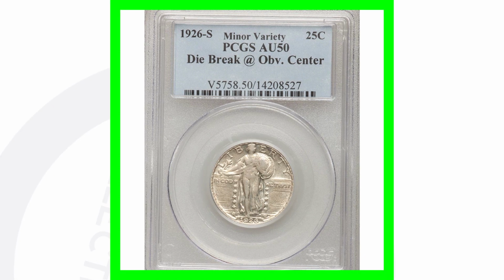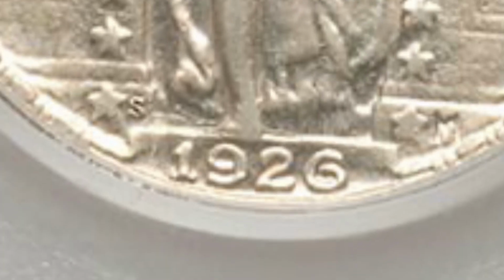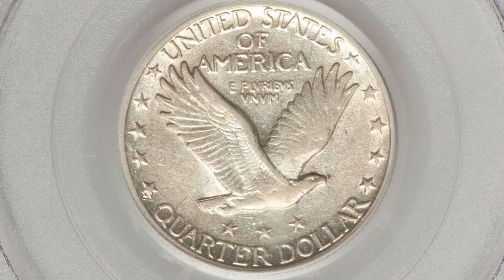Here is another minor variety, graded by PCGS this time at an AU50, and this has a die break here on the obverse as well. So you can always look out for these. This is the S mint mark, by the way, so you'll see that S there as we zoom in on the date, 1926. This coin ended up selling for over $430. So much higher grade than the last coin. It was graded at a VF20, this one at an AU50. So that's going to increase the value, of course.